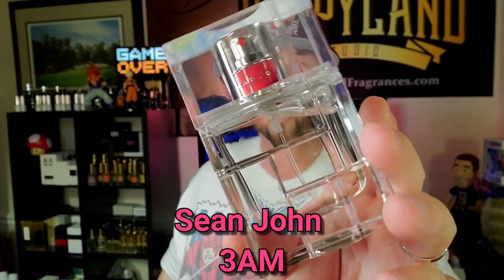But Sean John, 3 a.m. The fig and the woods, it's got an underlying sweetness. This fragrance is interesting. The atomizer is amazing too. It's an interesting fragrance. When you smell it, it doesn't smell like everything else. The way this one's done is fantastic, and it's cheap.